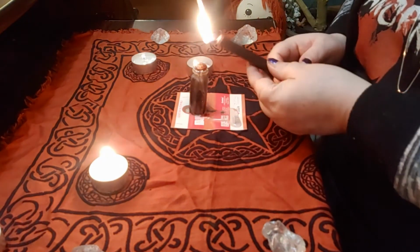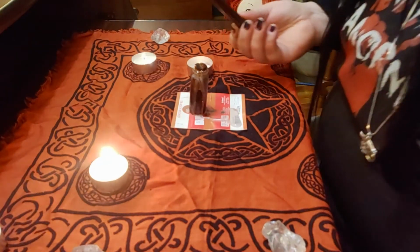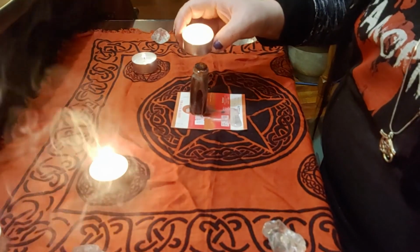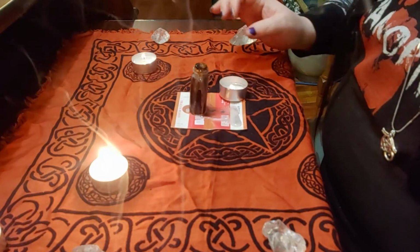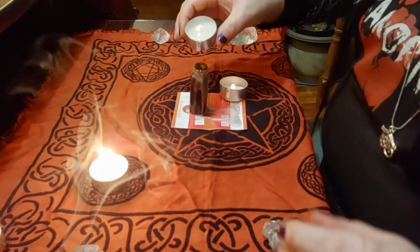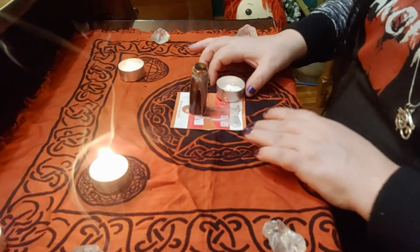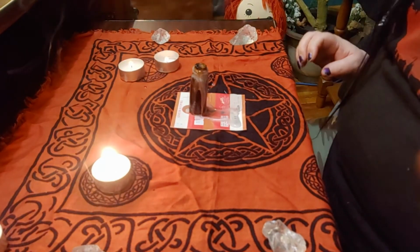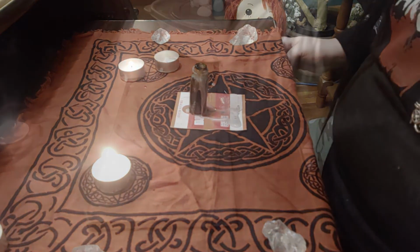So I do this on the full moon. See, my wax caught on fire. So I do this every full moon. I change my little bottle. Make sure that I have a fresh one every month, because it's good for a month, at least. So I'm gonna let this dry, guys, and I'm gonna show you what I do next.